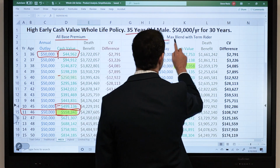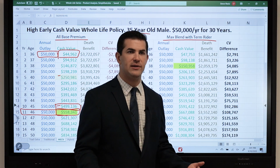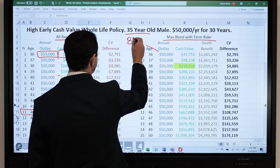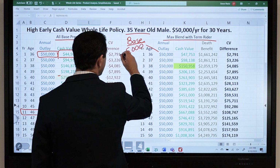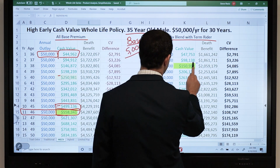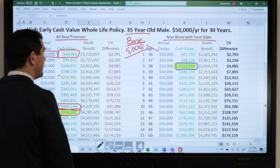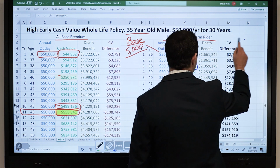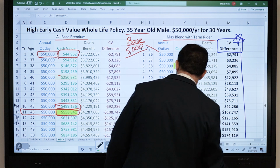Then we've got the max blended policy, where we did the exact same thing that we did with the traditional whole life. Blended it, minimum premium, the base premium in this example is, guess what? $5,000. Term rider, everything else going into PUAs, rich equity up front, strong break even, 150 in by year 3, 151 just about in cash value. A high early cash value on steroids here, I would say.